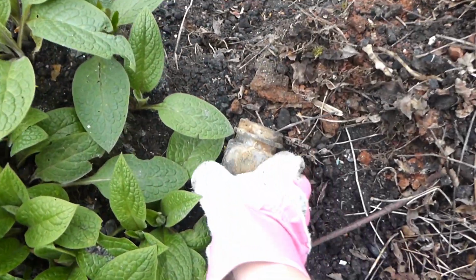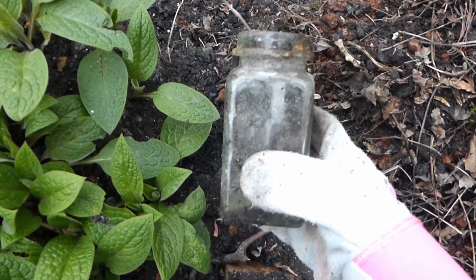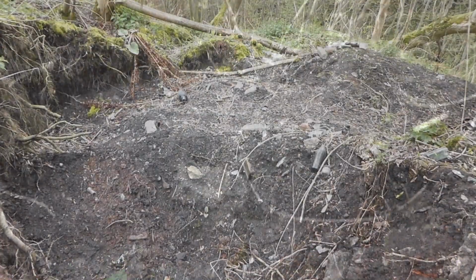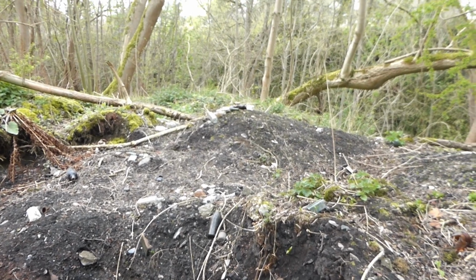Now this looks like it's a small pickle jar. Sorely tempted to take this. I think I put it in the bag just now and see what else is here. But look, and can you see over there?